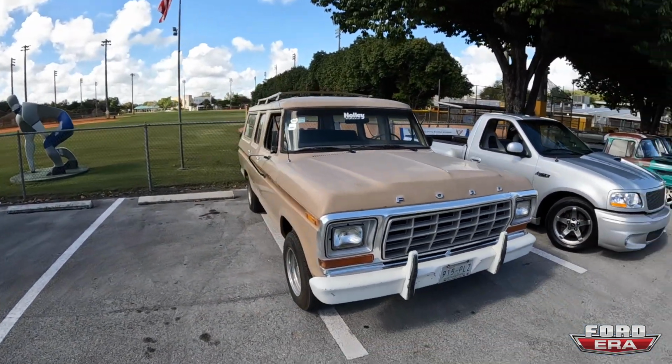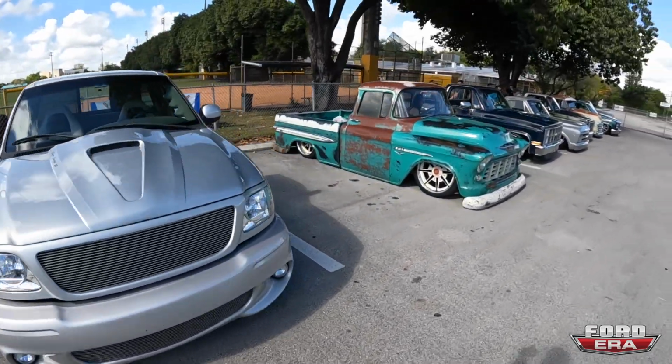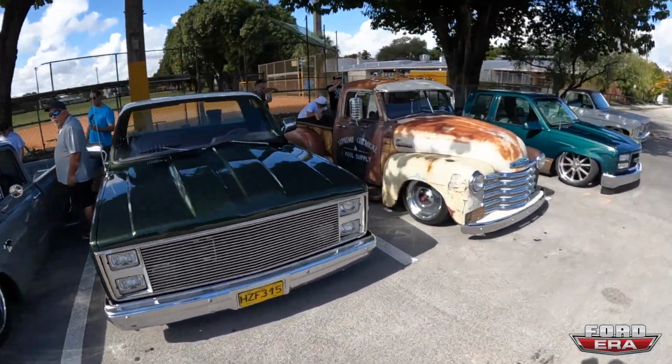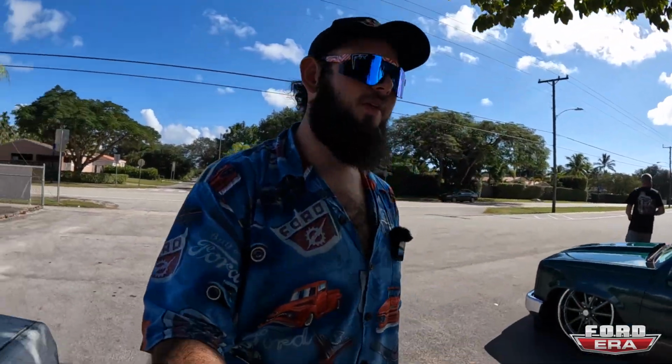All right, guys, so just made it over here to the spot that we're all meeting up for the cruise. And let me give you guys a quick little lineup of what's over here. All right, so we're just gonna hang out a little bit and then we're gonna start cruising. So see when we do that.